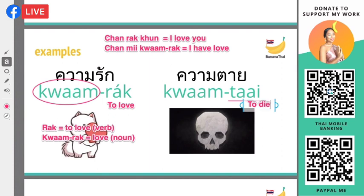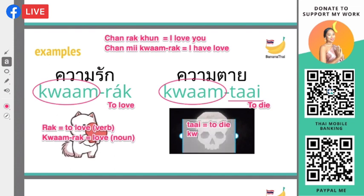Okay, so if you put the word ความ in front of the word ตาย, guess what? It turns into what? ความตาย means death. So ตาย means to die. ความตาย is death. Here you go.